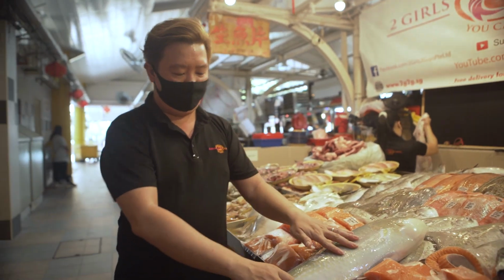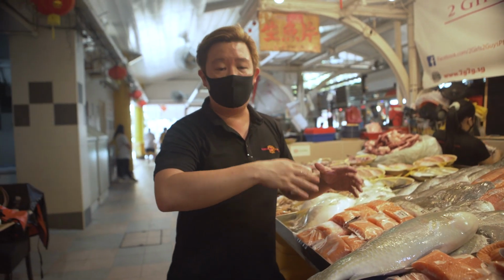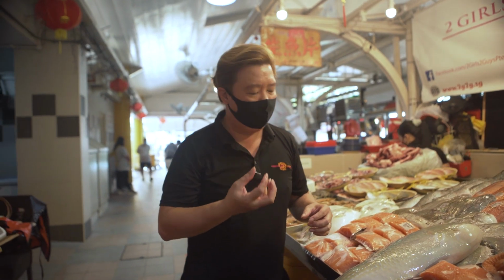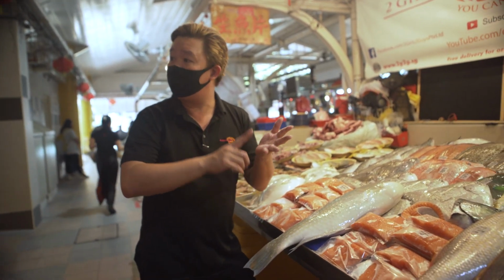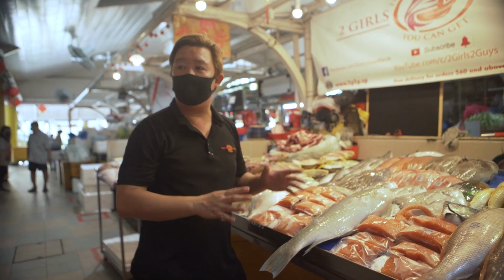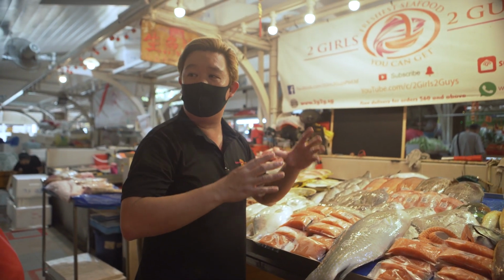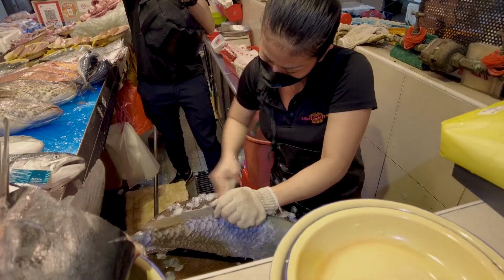Parrotfish is one of my favorites because generally the fish is very clean tasting. So when you do dishes, you don't want it to have too much of that fishy taste or 臭臭味, you know, that kind of thing. This is one very clean fish, so it's awesome for soups, steamboats, steaming, even pan frying, things like that, no problem at all. The head is full of collagen, so you ladies that like your beautiful complexion, you will enjoy the head.